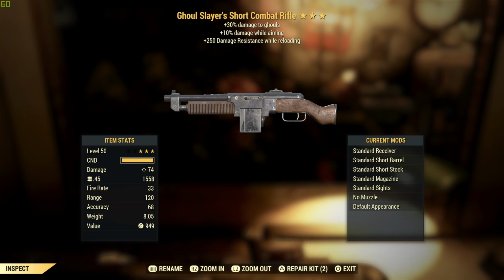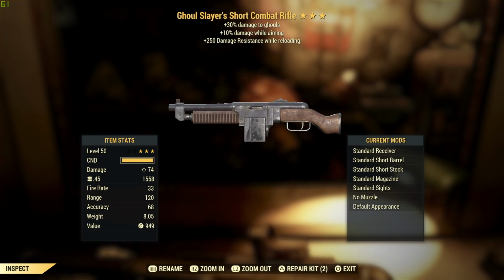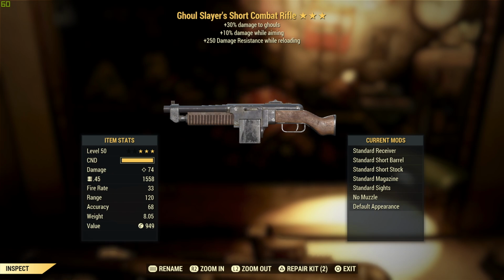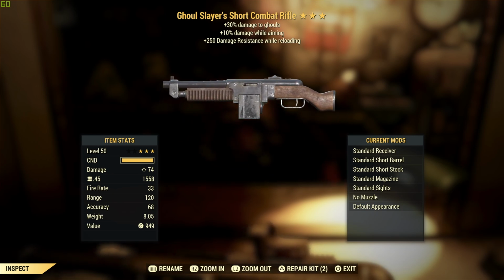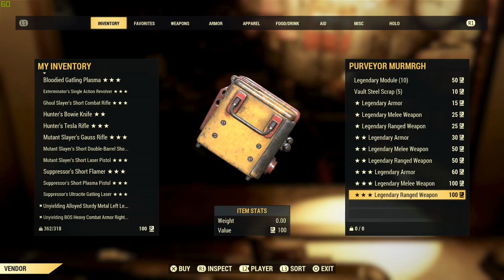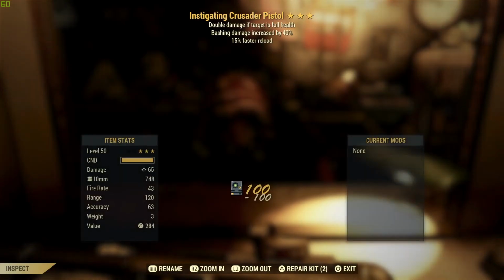We get plus 10% damage while aiming, and we get plus 250 damage resistance while reloading, which seems to be quite a common one at the moment. Nothing to be too excited about. It's basically just a legendary shotgun in this instance. It's not going to do us any real favors using this over a normal one, unless we were just fighting ghouls. We got one more left on this account. Come on, make it a good one.